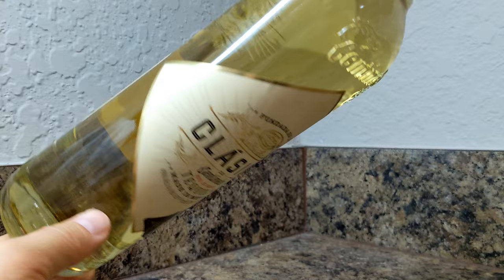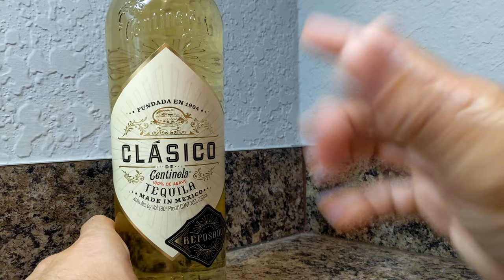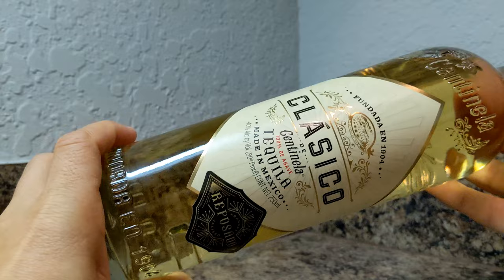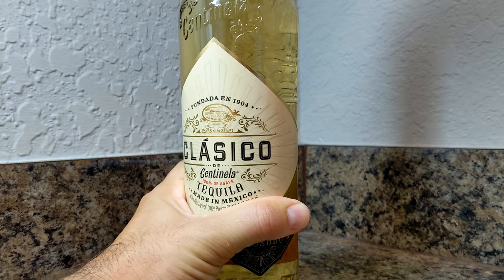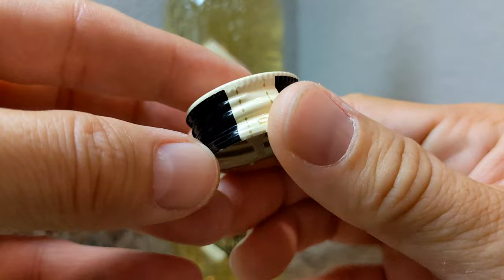I don't want to waste too much time going over the brand again, because I did that in the Blanco video. I touched on the Repo a little bit, and the Cristalino. So please go watch that video. I am just going to jump right into this bottle. Again, six months aged in oak, Centinela Clásico. Let's unscrew it, because this is not a pop top. See that? That got into focus much easier. It is just a little metal screw top, with that branding right there, and I'm going to pour this out.